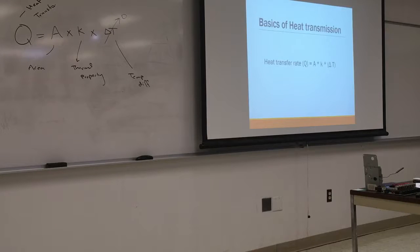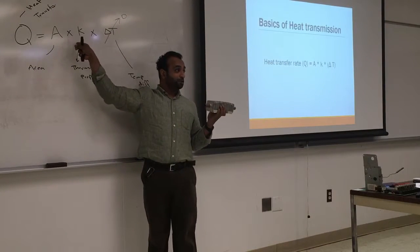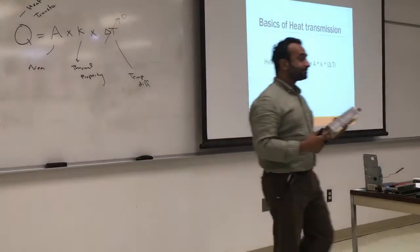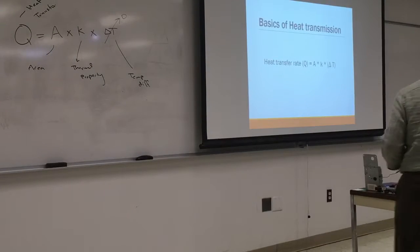If we keep these fins clean, that will serve the purpose. What happens if we add some dust and cat hair on insulation, which will decrease the thermal property? This will go down. So this will go down. Question? Okay, so it will make more sense as we move along.